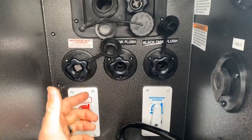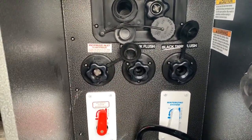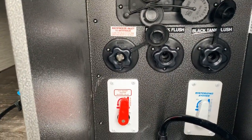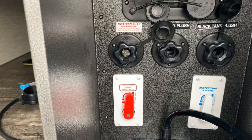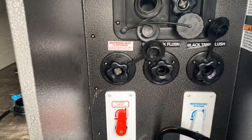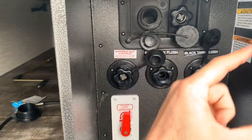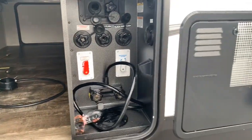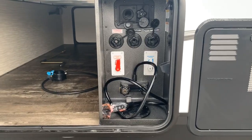If you're a first timer, that may make no sense to you, but those of you that may have had them, you know how difficult that can be. So this is a very convenient setup by Sabre. Black tank flushes for both black tanks. We like that. Water hookups here. You've got your TV hookups over here to the right. Just really neat and very organized and convenient for the customer. So we like that a lot.